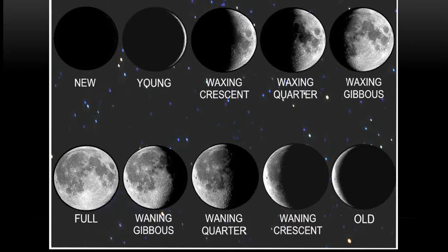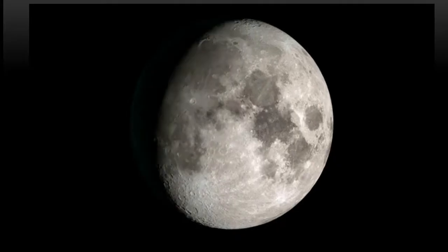So 1, 2, 3, 4, 5, 6, 7, 8, 9. They have 10. And so look, it says new moon and old moon. Okay, so some of those were left out of the 8 phases that were talked about in the video. I like this picture.